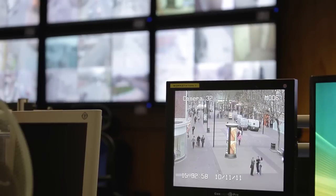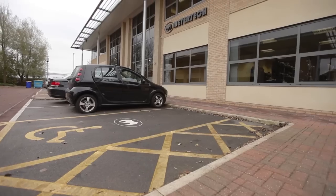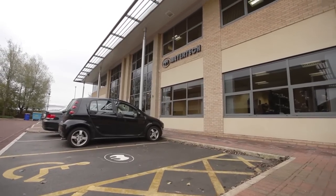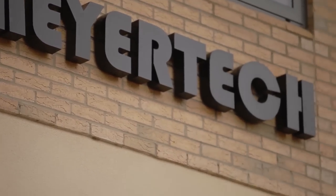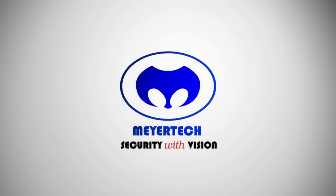Established in 2000, but with roots that go back to 1991, Meyertech is a British designer of video management systems. Headquartered in Manchester, England, Meyertech is an innovative technology company, leading the way in the video security industry by achieving the highest standards in all areas of its business activities. Security with vision is the company's mantra.